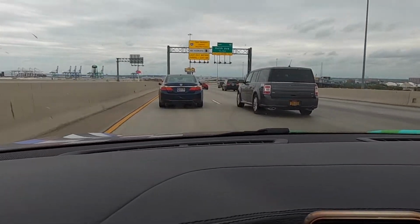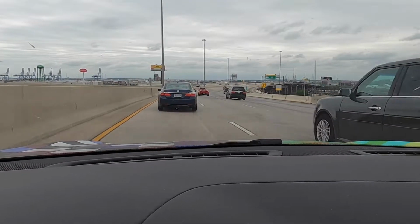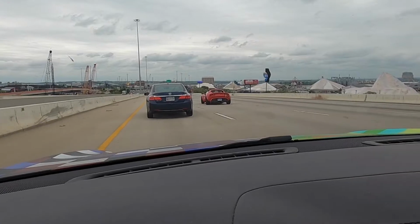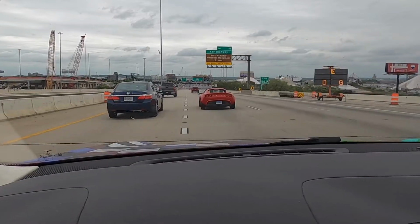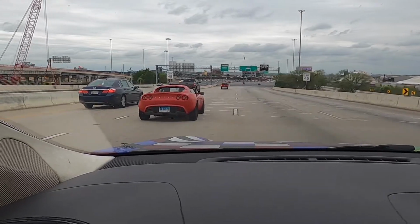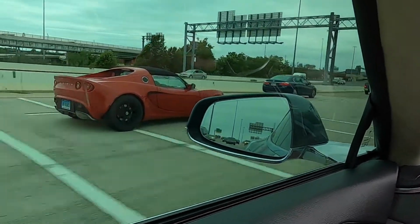Well, it's either a Tesla or an old Lotus. More to come. Confirmed, it's a Lotus. It says Lotus right across the back. But that is what the OG Tesla Roadsters were based off of, a Lotus chassis. And then they stripped it down, made it actually a little bit wider, at least inside, and then turned it into the Roadster 1.0.